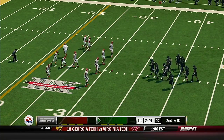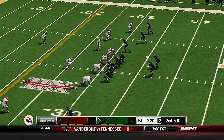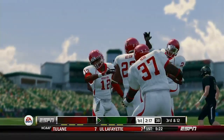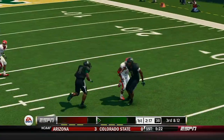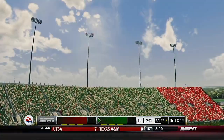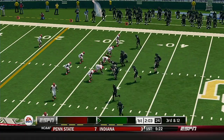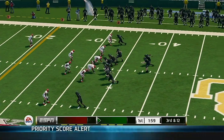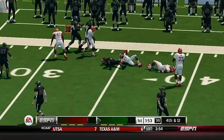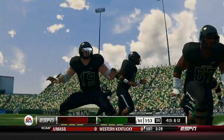From the 31-yard line, it's second down. Big hit. He's going to lose yardage. Loss of two. Really, they just had nowhere to go after the catch. That brings up third and 12. It's the ninth play of the drive. Out to the tailback on the screen. And they make the stop at the 33. Nelson makes the tackle at the 33-yard line. That makes it fourth and 12.